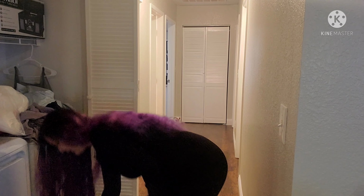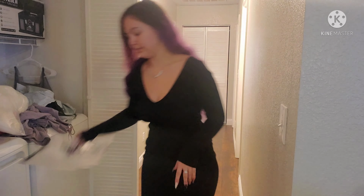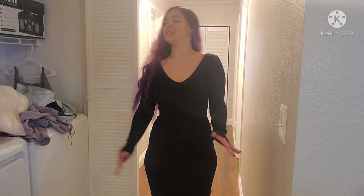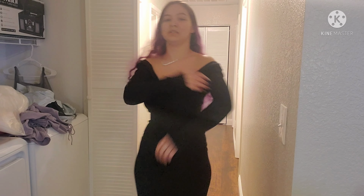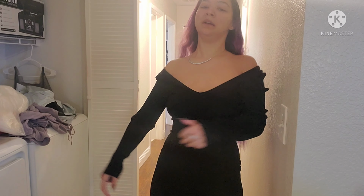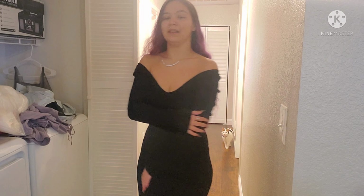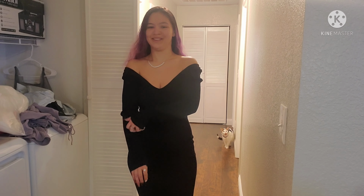The size I got in this was a medium. So the stretch and the comfortability of it is definitely there. So this is definitely something you want in your closet. Long sleeves for those cold winter days. And you can also do the cold shoulder type of look as well to emphasize your collarbone. Very feminine look. I love showing off my collarbone, as weird as that sounds.